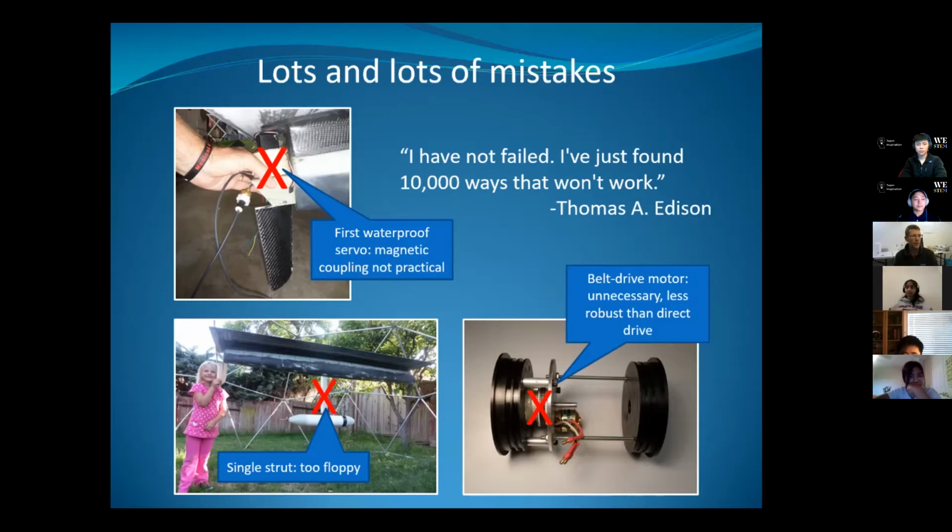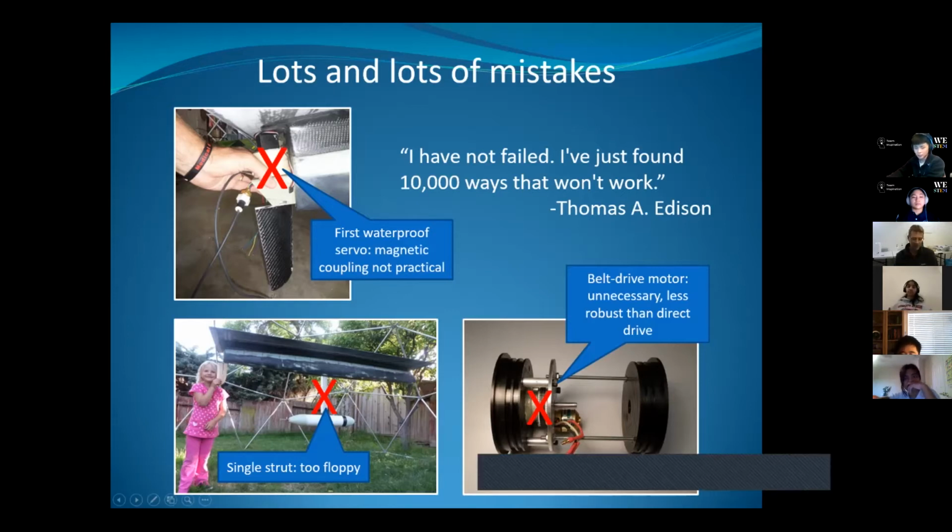The upper left, I had a rudder where I used magnets to couple the motor inside the dry container to the rudder on the outside. And that just didn't work. They weren't coupled firmly enough. The lower left picture, I had that single strut which connects the boat down to the motor pod down below. It was too floppy, so I had to throw that away and try again. And then on the bottom right, it was just a belt drive for the motor. I ended up throwing that away and just doing a direct coupling between the motor and the propeller. So I actually spent a lot of time and a lot of money on making mistakes, but that's just how it goes, right?